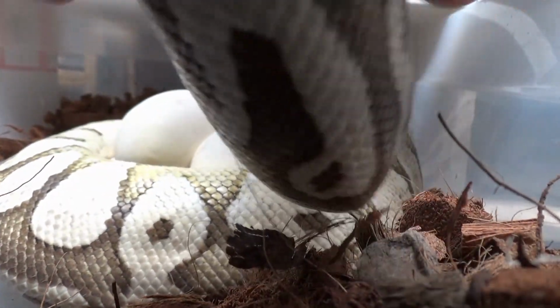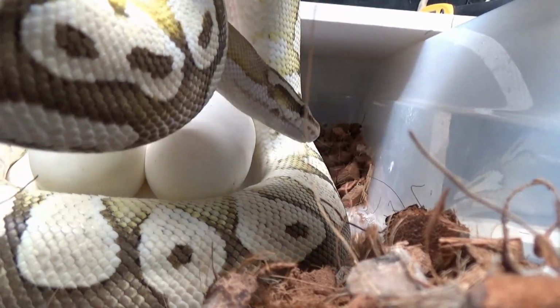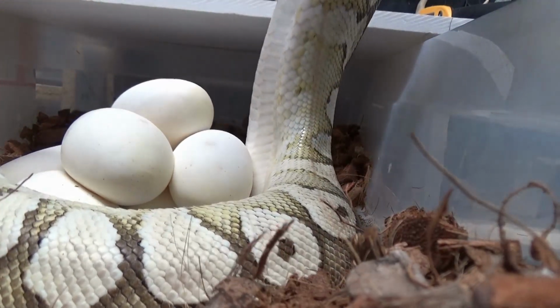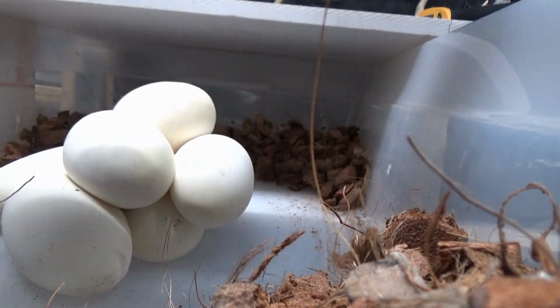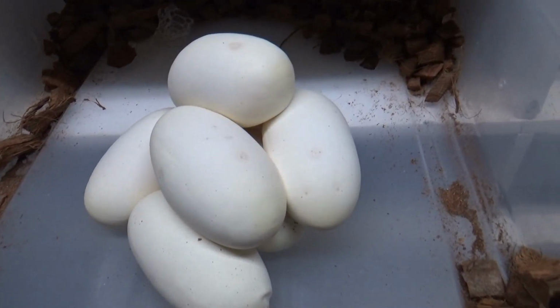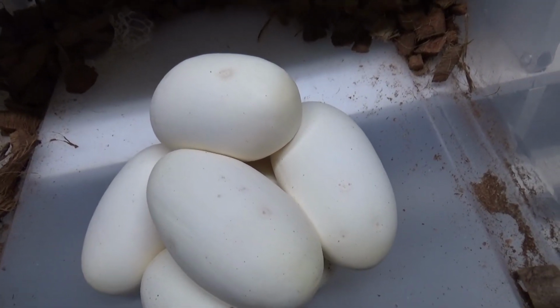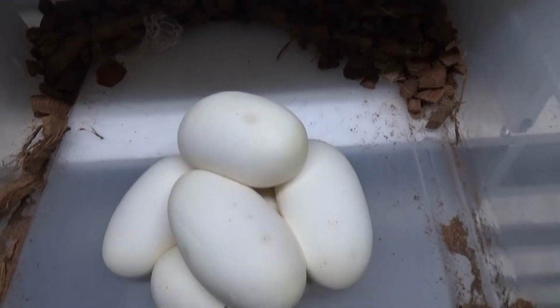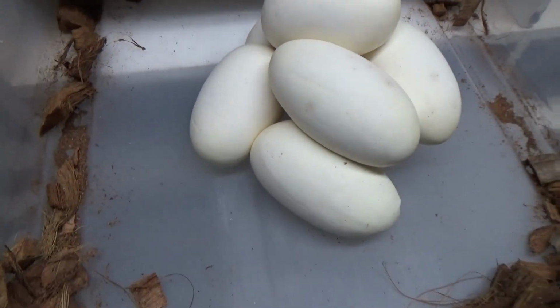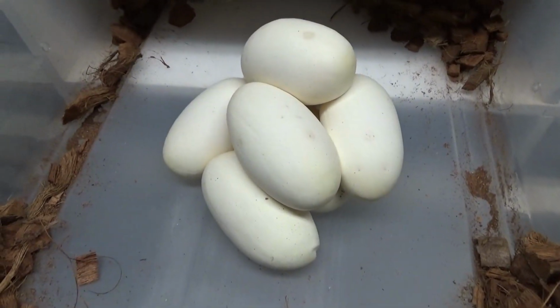These are some real big eggs. And she's empty. Here we go guys. It looks like we got 1, 2, 3, 4, 5, 6, 7 beautiful eggs. Very nice. So, you know what that means.